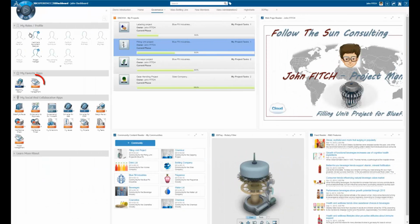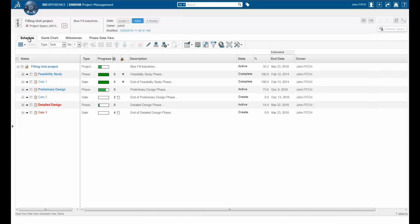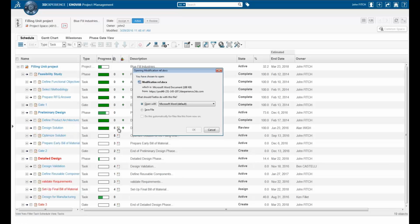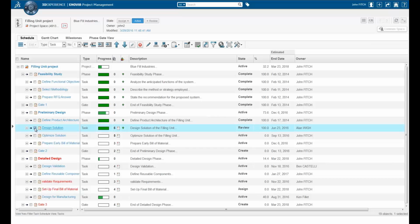To ensure that everything is fine, John will now enter the project definition using the project management application from the North Compass. As you can see, we're currently in the preliminary design phase of this new filling unit. As we look closer, John can track and monitor the project, including a detailed status of each task. Here is the task Design Solution that is assigned to Alan with its review state. John can make sure that all information is well prepared. Satisfied with the job Alan did, John will promote the task to the complete status.